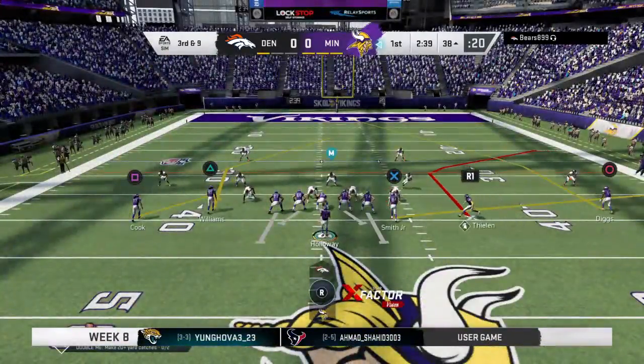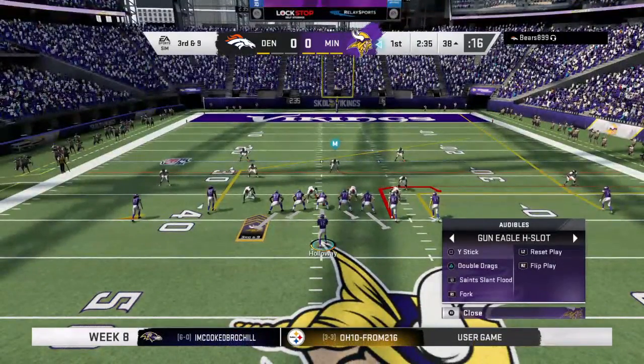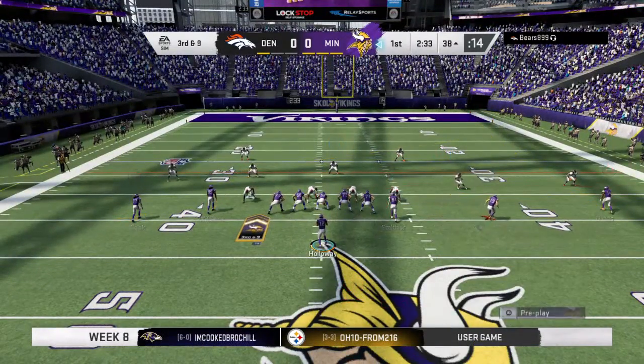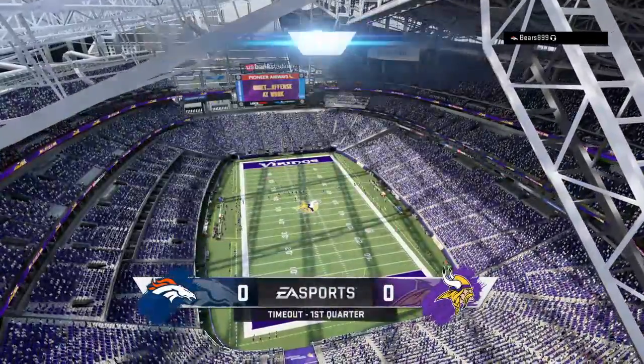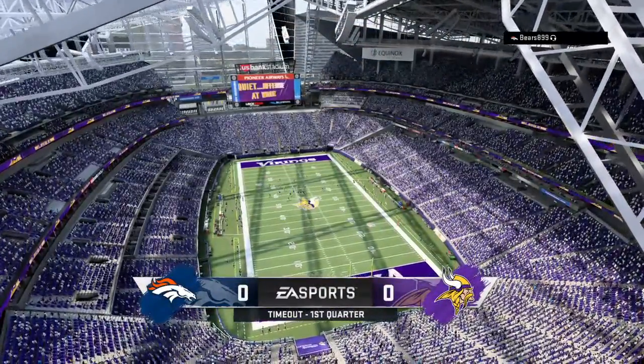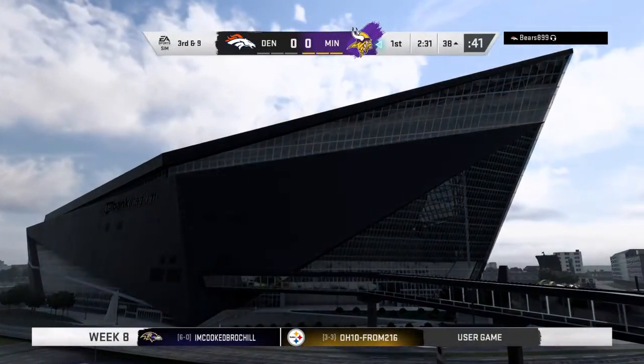Play number 9 now on this pretty long opening drive, but this is third down. Double up. And now we're going to get a timeout here called by the defense. And my goodness, they're now out of timeouts here in this first quarter.